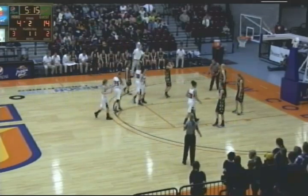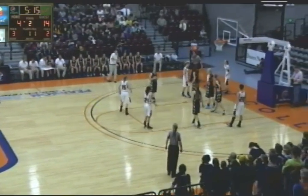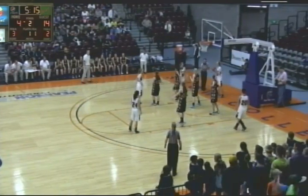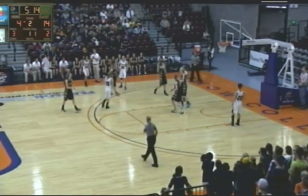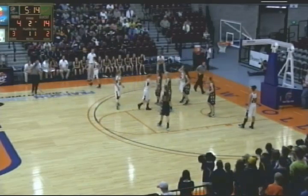Good work, Daniel. Wow. Thank you. She did a good job. The officials are going to let them play down there. Looked like she got a little bit of contact. Nothing called. Inbound play is up high and knocked out of bounds by Reber, so it will stay with North Sevier on the baseline inbound.